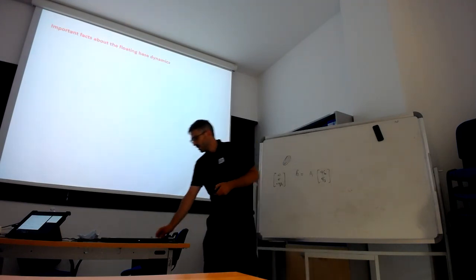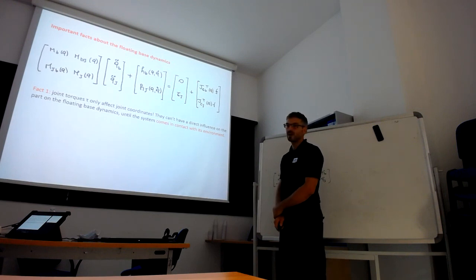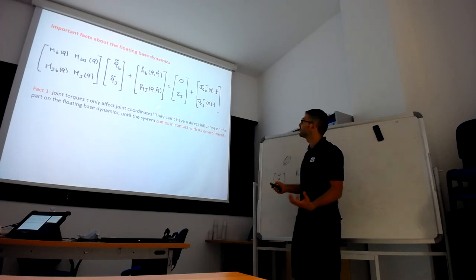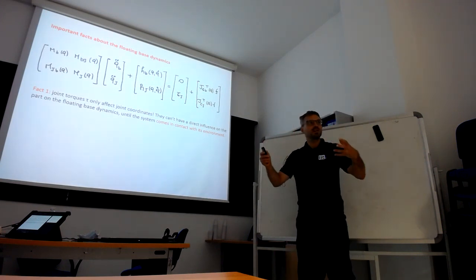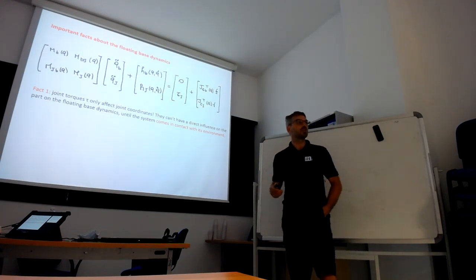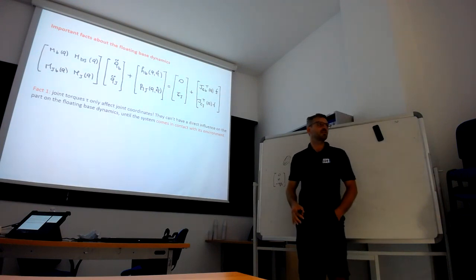So now let me tell you about some important facts about the floating base dynamics that we already discussed briefly. The fact that the torques only affect the joint coordinates. So it means that we cannot have a direct influence on the motion of the floating base part unless the robot is getting in contact with the environment. So until we are in the air, we cannot do much. We will see that we can do something, but we cannot do much to control the position. Certainly we cannot control the position of the base, because the base will be falling under the effect of gravity with g acceleration. That's it.